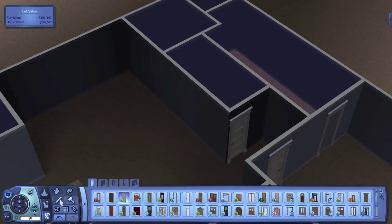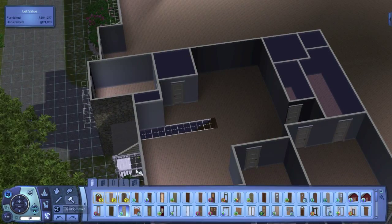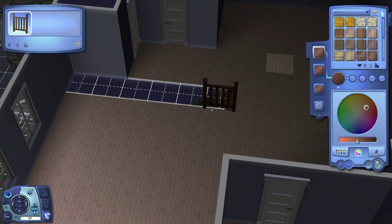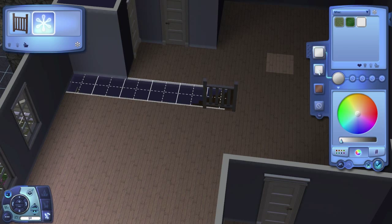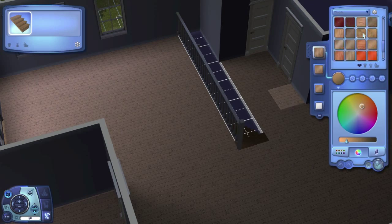And the first thing that we're doing here is just placing in the doors. I have the move objects cheat on, so that's why they're looking a little weird, but to fix that you just delete them and then undo it, and then they come back fine. And here I'm just changing the railing to be a nice white color.